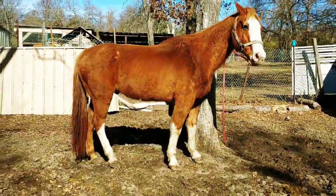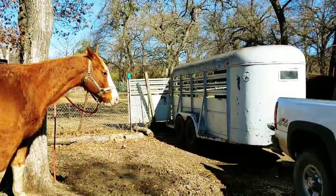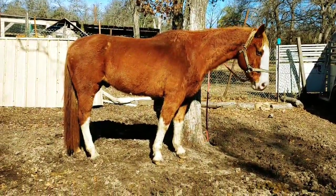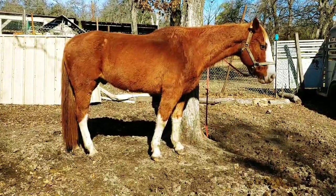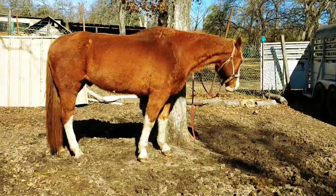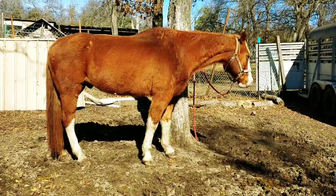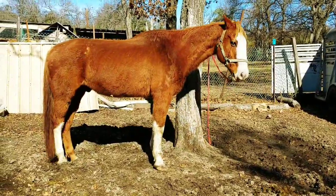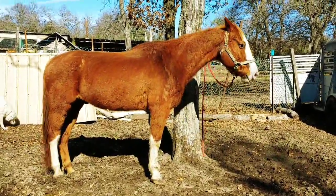He's getting ready to go out to the ranch. Trailer loading is going to be his next fun thing. He's been a very difficult loader. I've actually been feeding him in the trailer pretty much every day, and he'll walk in it, but he really wants to back out quickly and still gets nervous. So I have some friends coming over. They're gonna help me load him up, and we're taking him out to the ranch.